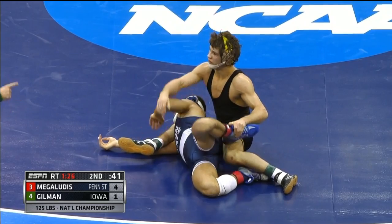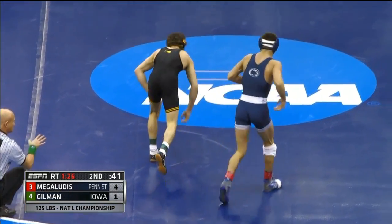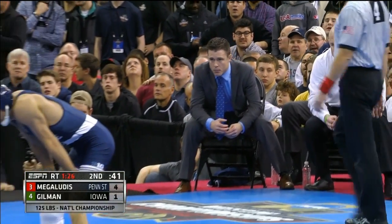Stall call. Okay, so he got the call for stalling. Megaludis did because he was below the hips for 5 counts. You can't do that. You have to improve your position back up above the hips when you are on an opponent's leg. As you look at Cael Sanderson, the outstanding head coach of the Nittany Lions.